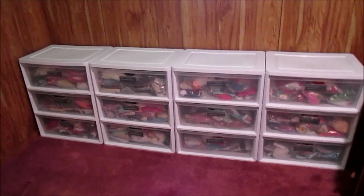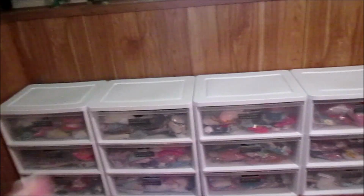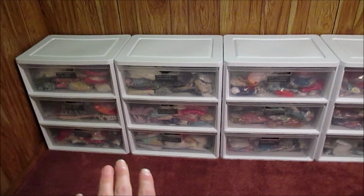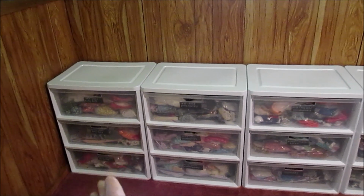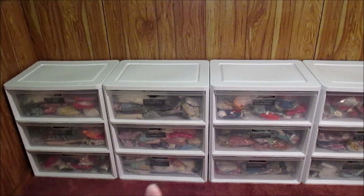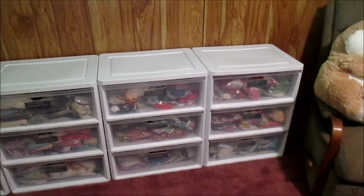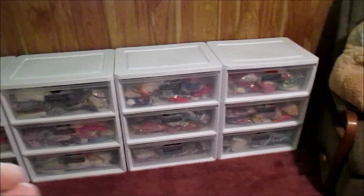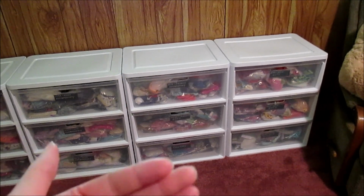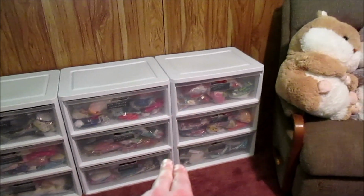And then you'll see we have 4 matching units. These were purchased at different times. I bought 2 of them originally for my Cabbage Patch clothes. I had one, and then I don't remember if it was a few months later or a year later I bought my second one. And at some point I decided to move some of my American Girl clothes, like the contemporary characters, the Girl of the Years, and my Bitty Babies and Wellies in here. So I bought 2 more recently.